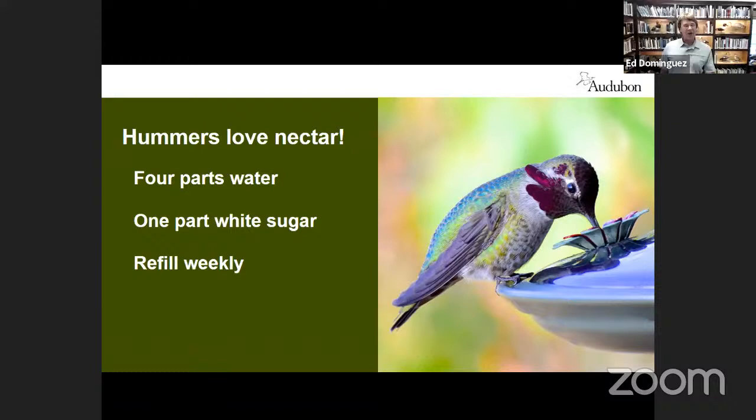It's very easy to keep a hummingbird feeder: pure cane sugar and water. Four parts water, one part white sugar. Bring the water to a boil, and as it comes to a boil, stir in the sugar so it doesn't stick, then take it off the heat. When it's cool, put it in your hummingbird feeder and put it out there.